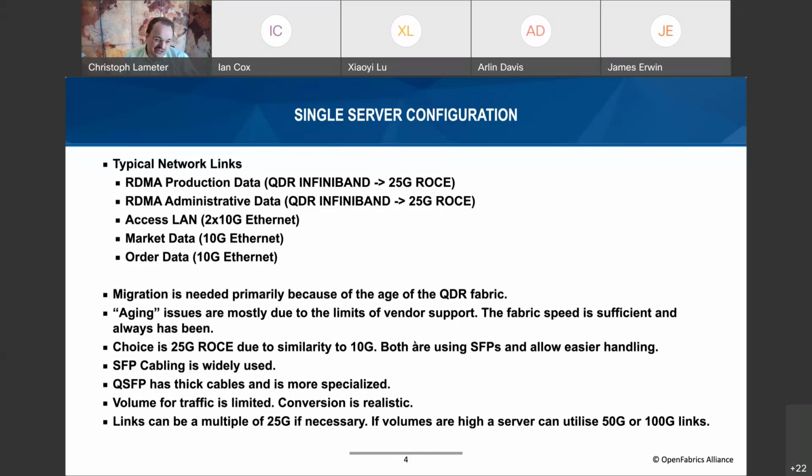And so we have actually a rough speed equivalent there. In addition, these servers also have other links like the access LAN, where other people can access the servers for diagnostics or modification administration. And then there's a network that allows the sending of market data. This means an event happened in the market, and we are spreading those new price informations.